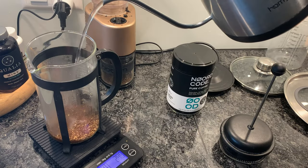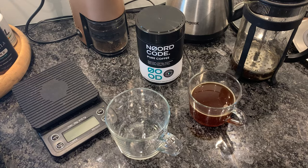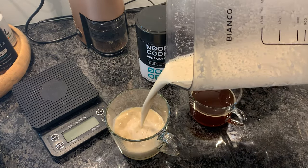The NOORDCODE Medium Roast, professional cuppers gave this apparently an 88.5 cupping score. For me, it didn't do that well in the cupping because it just has a really strong peanut taste, which I don't like that much. It's a good coffee, and I think especially if you're from Europe, you should try out this because it's roasted here, and it's also a good coffee and definitely has a clean effect.